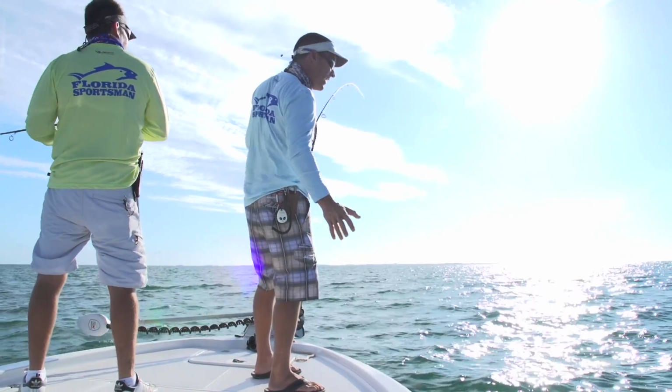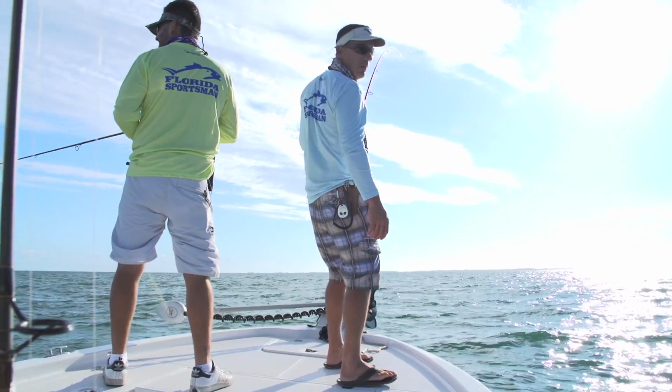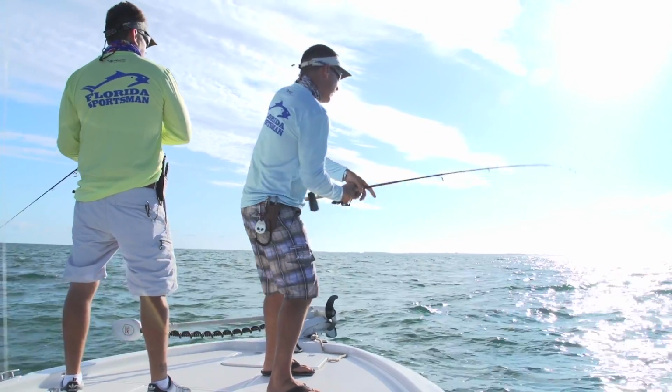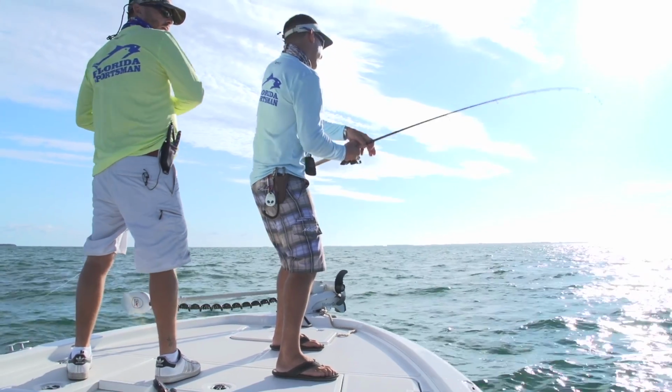When he first bit, I thought, well, he's not really fighting that hard. And this thing woke up. Yeah, he didn't know he was hooked then. What's the typical size you're getting out here? They're breeders out here, so you're looking at least, I would say, 25 pounds. Somewhere around there. Once in a while you can get a pup in the 15-pound range, but they're all pretty large. One time he was so large, we had to get off the anchor and chase him down.